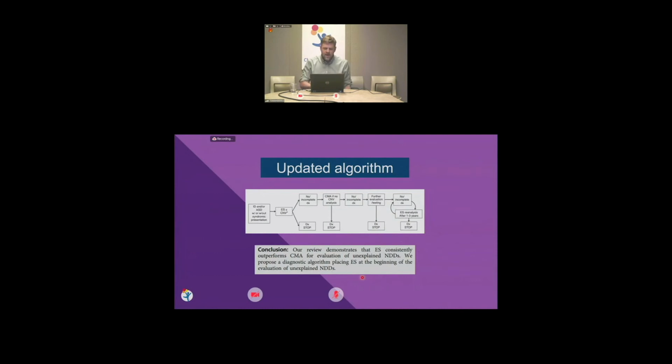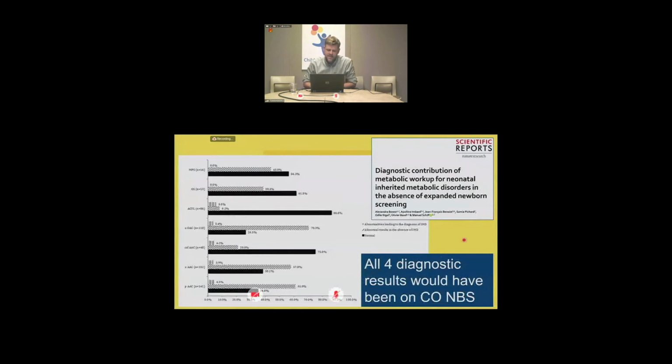I want to then tackle the topic of metabolic testing. So metabolic testing is a set of tests that you can do, often on blood and urine, sometimes on CSF as well, looking for many of the same things that are diagnosed on newborn screen, but also some other things that are not currently on newborn screening. Now, we can take that all the way to the extreme of what does this look like in a country that doesn't do newborn screening? And interestingly, in France, they do not do newborn screening for any metabolic disorder other than PKU.